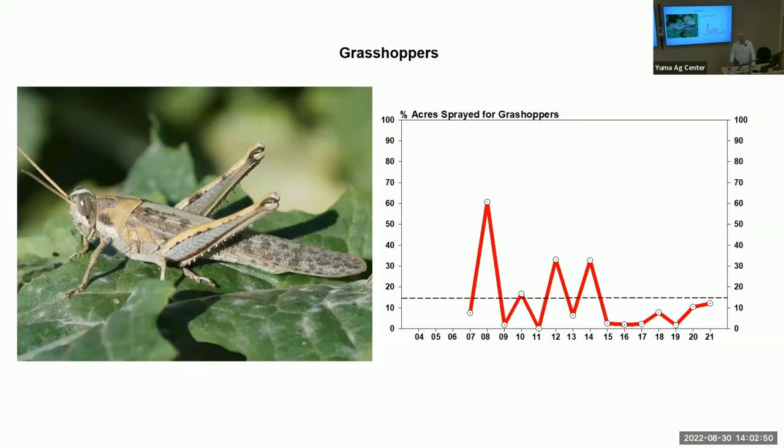Okay, let's move on to the last what I call stand establishment, once you've got a stand established, and that is grasshoppers. You know, it's funny, this graph here, we started collecting data in 2007 for grasshoppers. You can see in 2008, we had, I would consider, almost an outbreak. 60% of the acres were sprayed for grasshoppers that particular season. We've had a couple of instances here in 12 and 14. You can see the last couple of years, they're kind of just there.